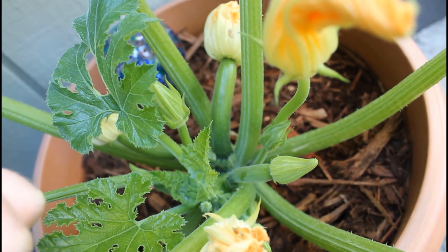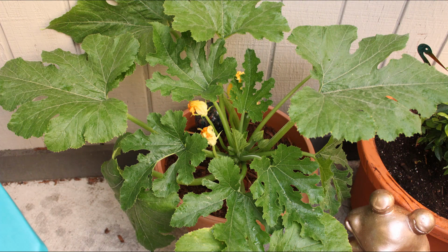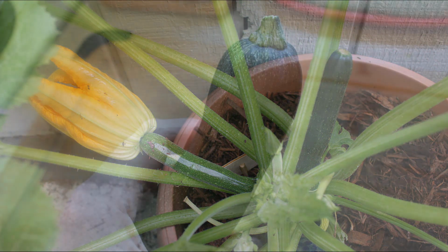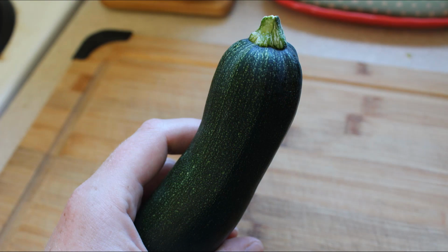I've had really good luck so far. This is my first year growing them, and this is a Ford Hook bush variety of zucchini. And yeah, this is what it looks like right now. I've already harvested a few zucchinis off of it, and there's a few more growing right now, so I'm curious to see how many I'm gonna get this season.